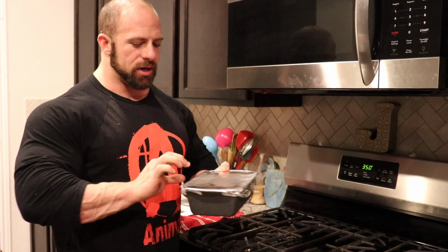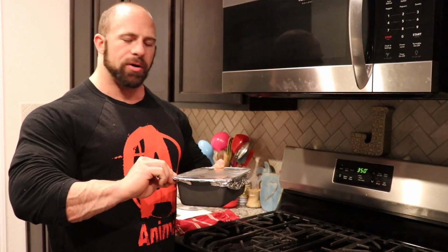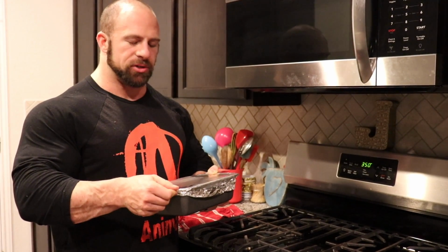So I cover my lasagna with foil. Make sure you get a really tight seal with your foil. Those noodles that just bake in the oven that you don't have to boil first, you want to make sure you get a good seal so they can cook well.